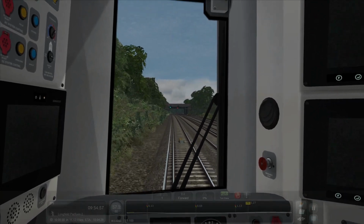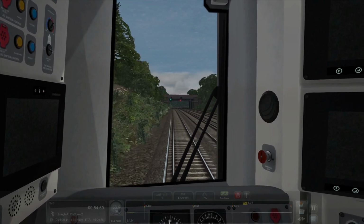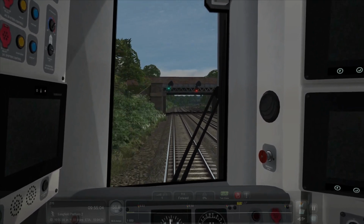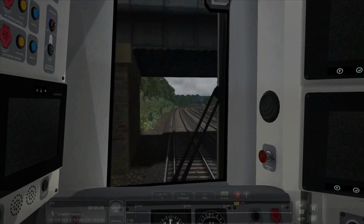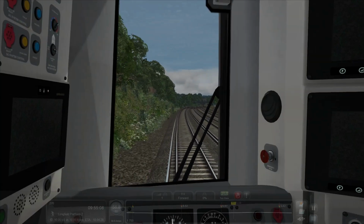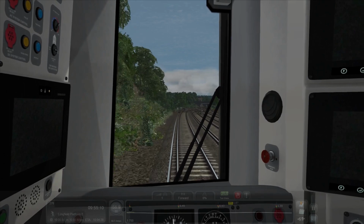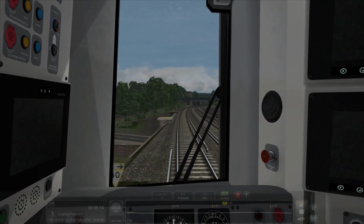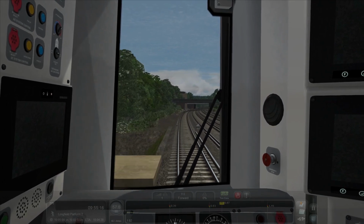I would like to do this again, to see how well I can actually do, because that'd be fun. Got to remember not to miss out on whistle boards. If you don't blow your horn at whistle boards on this route, you lose score. So I've got to keep an eye out on the HUD for that, or just keep an eye out on the route in general.